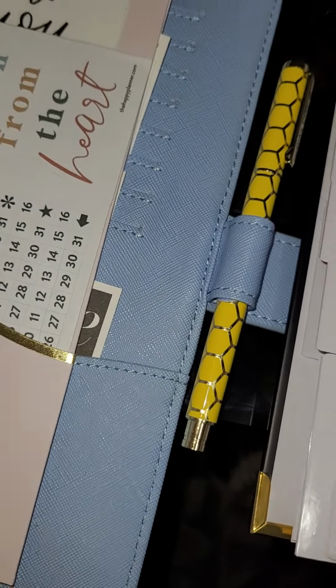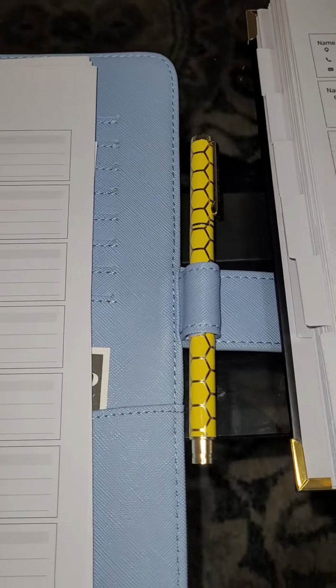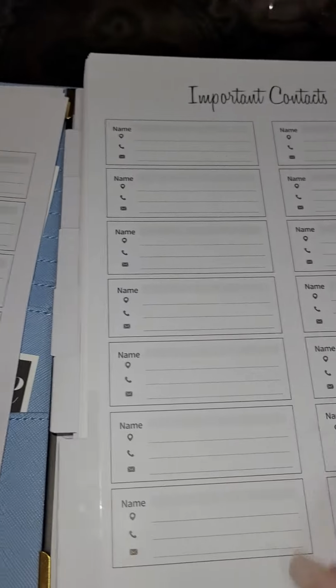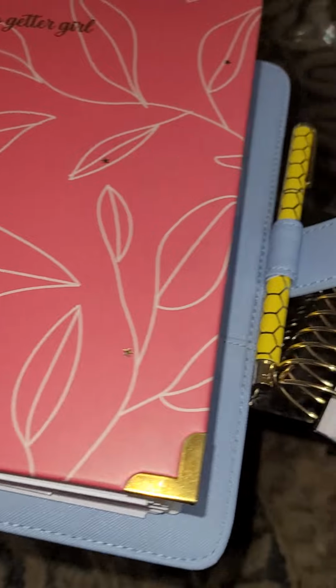So I think what would be good next time when they do it is I actually like the address book. Address book, well, I guess it's the same thing. Important contacts, address book, it's just the same name. But yeah, I could just translate everything over here. So I actually do like how everything is. So this is the dated one. And this is how chunky she's gotten.